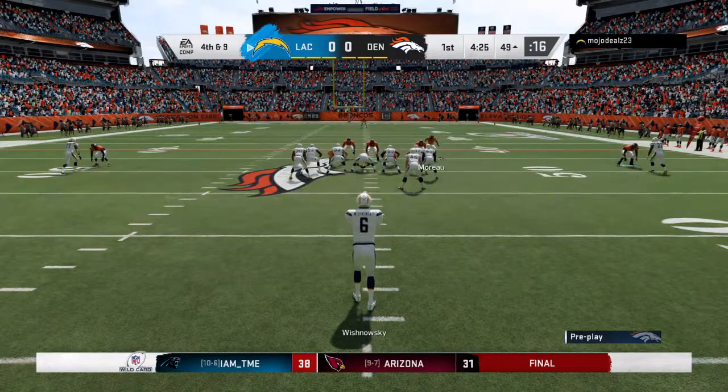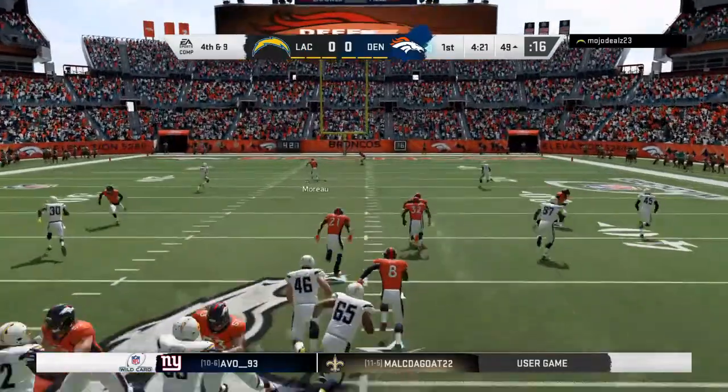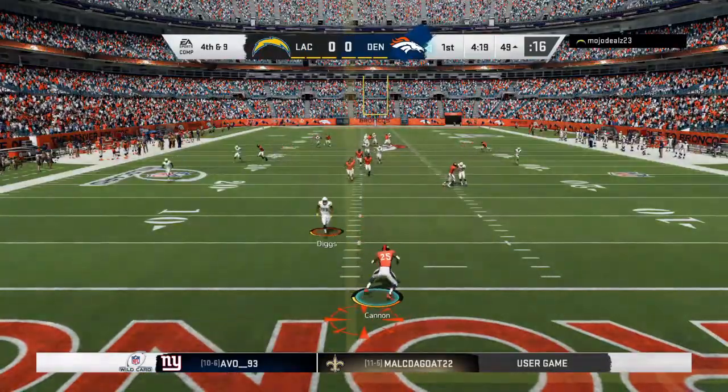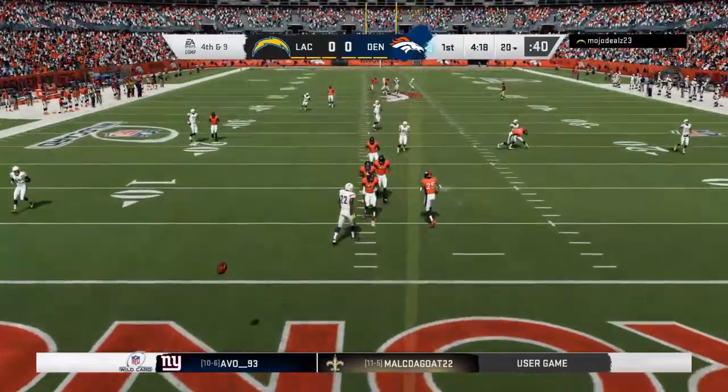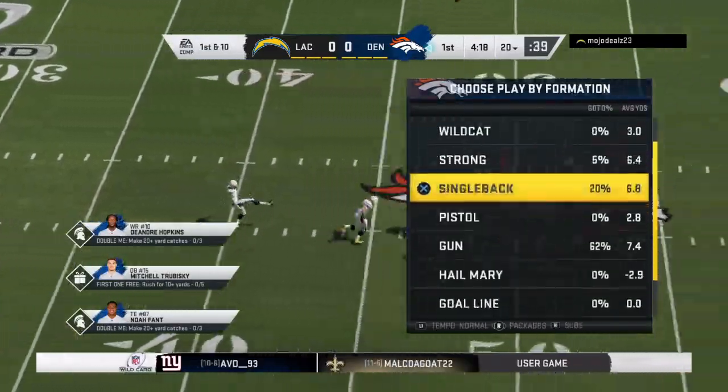So on 4th down, here's the Australia native Mitch Wishnowsky to punt this one away. He'll send this one into the mile-high air, and it's a good one. And a bit of a mistake there. This is well into the end zone for a touchback.